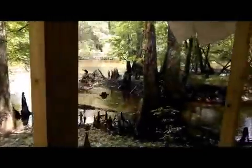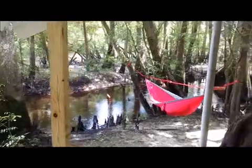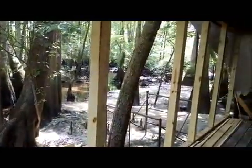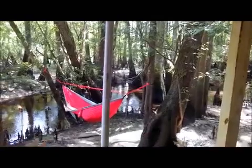Let me show you what the river's doing now. There's Randy in the hammock. Wave, Randy in the hammock, hi! And we have a nice side view. Okay, let me tell you what this pole is. This gray pole here. We have one here. We have one on all 4 corners of the house.